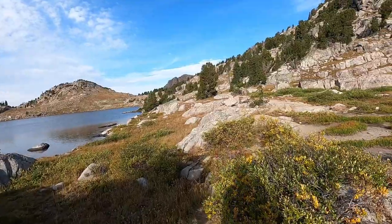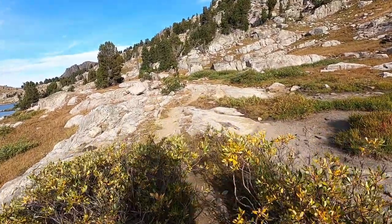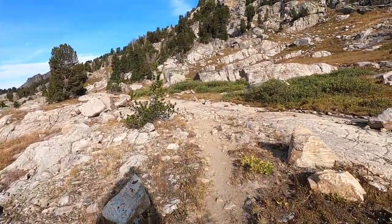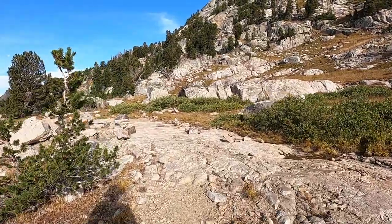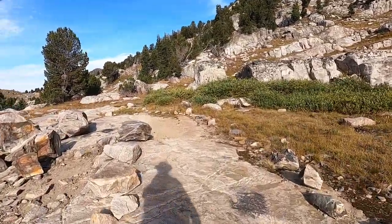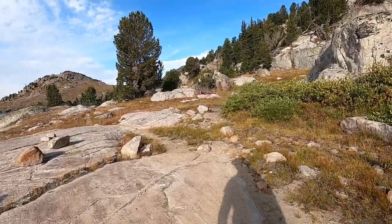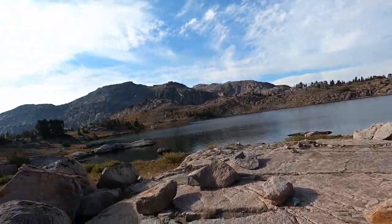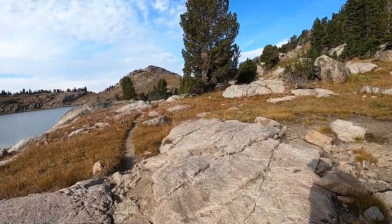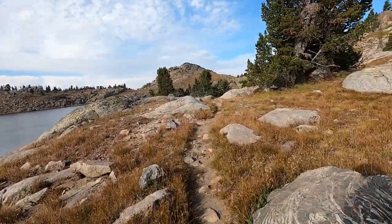All right, so goodbye Kelly Lake and goodbye High Country as we start our way down. Although we won't be out of the High Country until we get over Porcupine Pass, but here we go. Fish are rising in the pond. Mr. J saying goodbye.